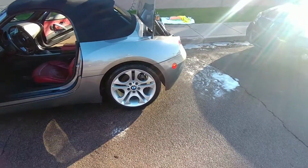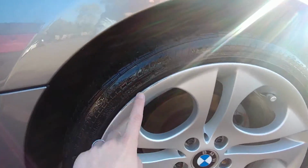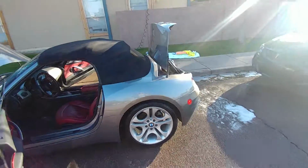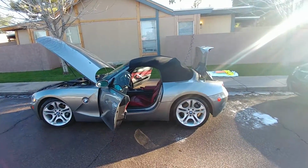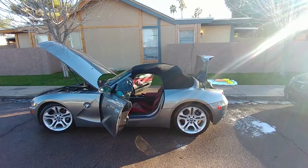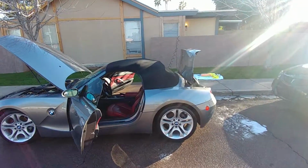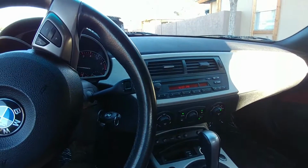The wheels are in great shape. Again, they're 12 years old. On this one, you got a little bit of curb rash right there. And again, that's to be expected in a car this old. But it's a super clean car, as you can see. So I'm going to go ahead and shut all the doors and the trunk, and then I'll do a video of the top going down and functioning properly, and give you a look at what it looks like in Roadster mode. Hold on. Alright, so we're back inside the car.